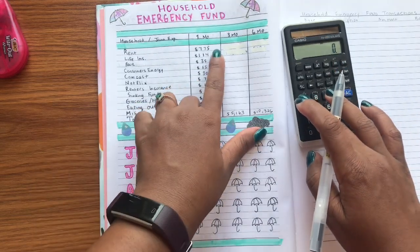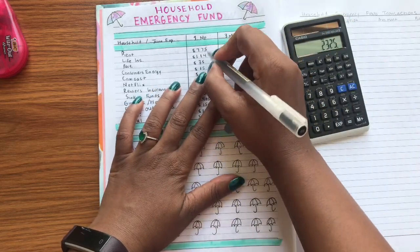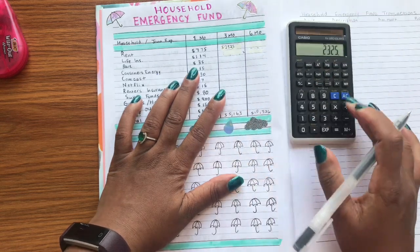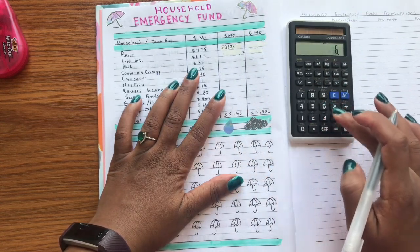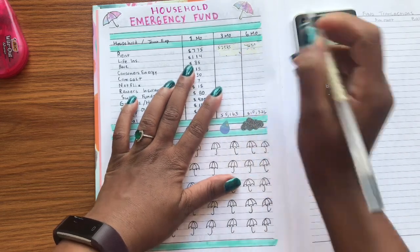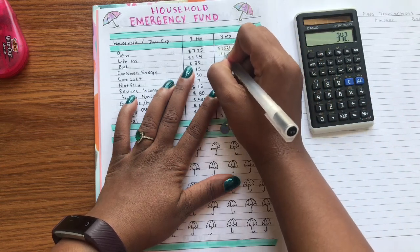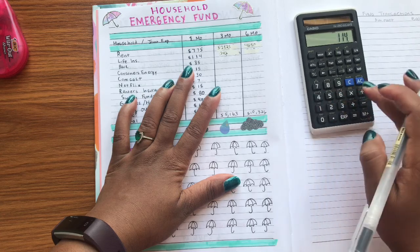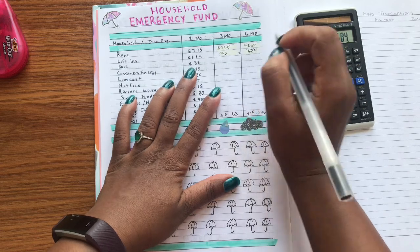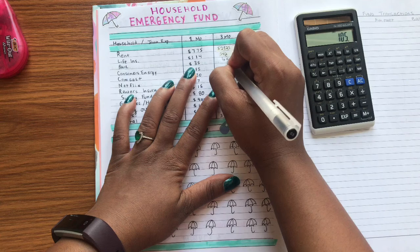Okay, so let me do 775 times 3. That's 2,325, and then the 6 is 4,650. 114 times 3 is 342. All right, that's 684. 35 times 3 is 105.